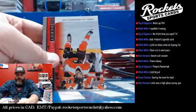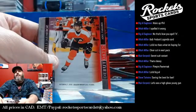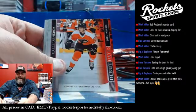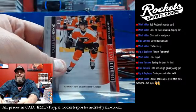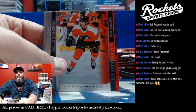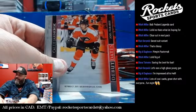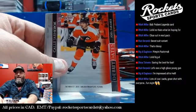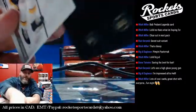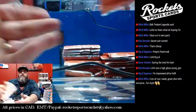What are we looking at here? Debut. Is this Joel Farabee again? All right, guys. So we just had Joel Farabee in the last box. This is going to be absolute insanity if we run the same Young Guns and inserts out of this box, which means there may be another Alexis Lafreniere in this box. Hopefully you guys understand what's going on here.